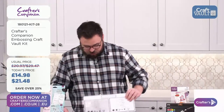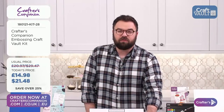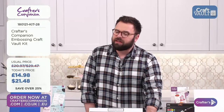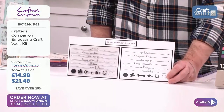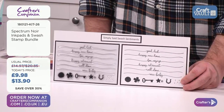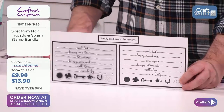Right, let's move on. Let's have a look at the swash stamps next. You're getting the swash stamps absolutely free of charge, which is awesome. And these are fantastic because they are really great to add as an embellishment. They're wonderful to use on the inside of your cards, which is brilliant. You've got all of the little ones there. You could maybe play around with doing your own background papers using some of the little embellishing stamps that are in there as well. You're going to get that for free.